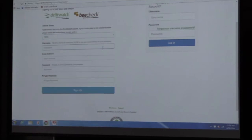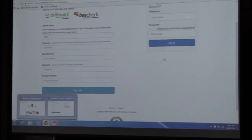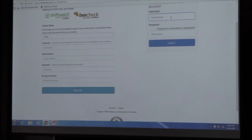Pick your own username, whatever you want it to be. Pick your own email. Technically, you don't have to have an email address. You can just make something up, but you won't get any alerts if you do that. And you can make up your own password. Previously, we would send you a very complicated password that you would have to fill out, so this bypasses that. After you fill that out, you create your account, and then it will log you in and you can search the map.